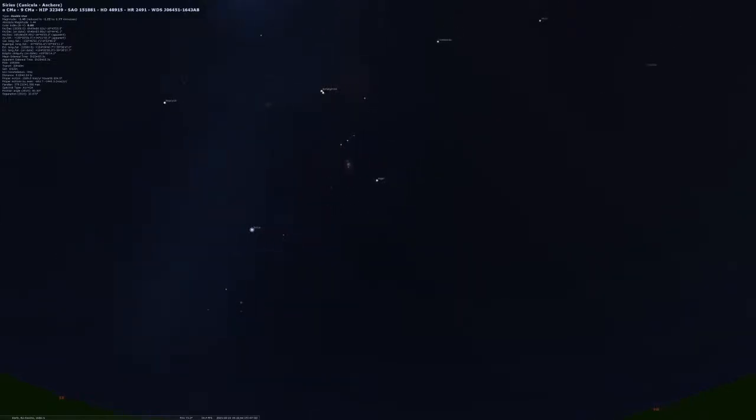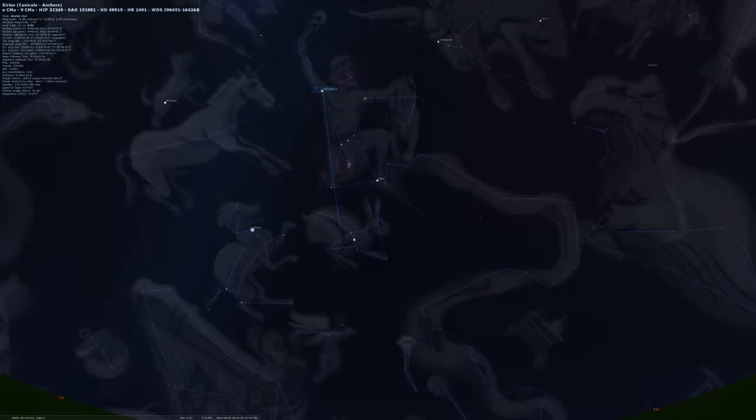Draw a line from Betelgeuse straight down through Saiph and keep going. And you'll see this little box right here. This little box of stars makes up the body of Lepus, the hare. This is a bunny rabbit hanging out right below Orion. Kind of a strange place to put a rabbit since, you know, he's a hunter. But that's where the rabbit hangs out.